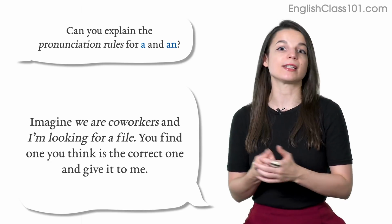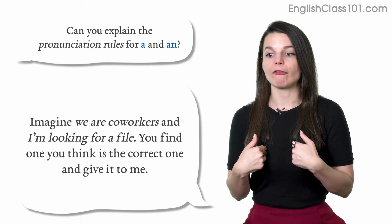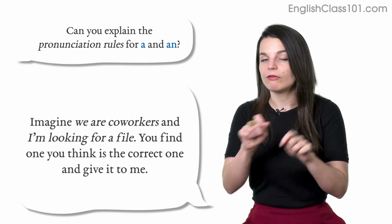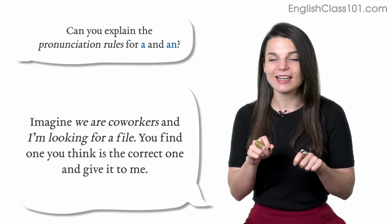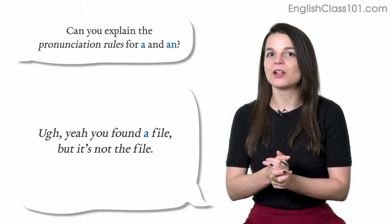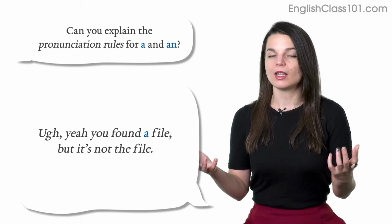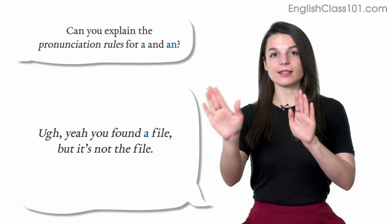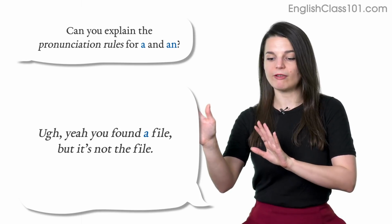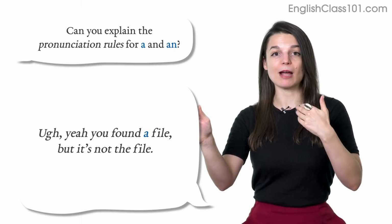Imagine we're coworkers in this situation, and I'm looking for a file, an important file, and you offer to help me. You find a file that you think is correct, and you show it to me, and I go, yeah, you found a file, but it's not the file. So in that case, I'm contrasting, I'm emphasizing a difference between this file you found and the file that I'm looking for.